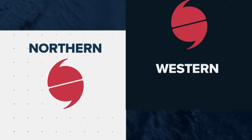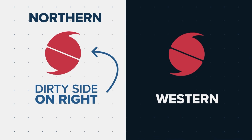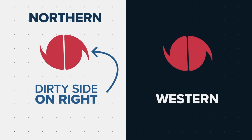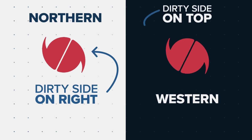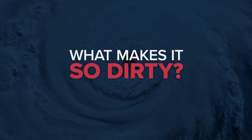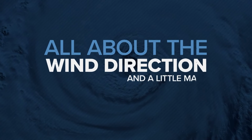If it's traveling in a northern direction, the dirty side will be more on the direct right-hand side or eastern side. If the storm is traveling in a more western direction, the dirty side will be more on top of it, or the northern side. So what makes it so dirty? It's all about the wind direction and a little math.